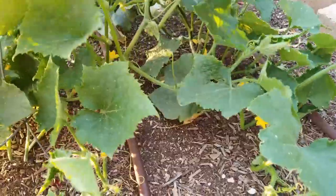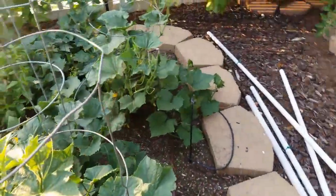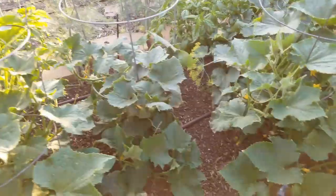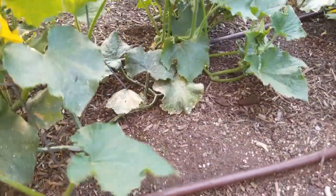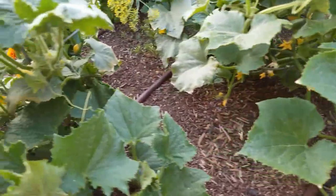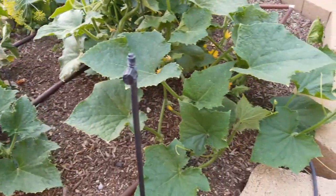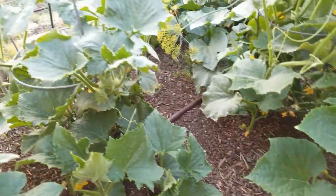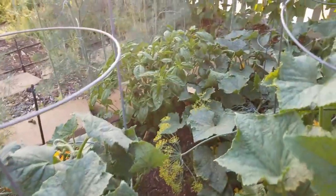I found one cucumber in here that was just starting to get a little bit of size. This is the Marketmore cucumber. I really like them for fresh eating and also for pickles. They're not really made for pickles, but they make excellent pickles if you pick them young. I am not seeing the one that I found the other day, but they are starting to get ripe. We have my basil.